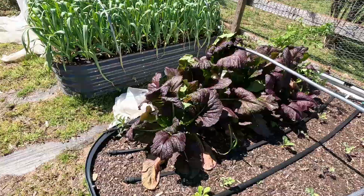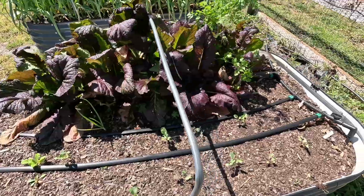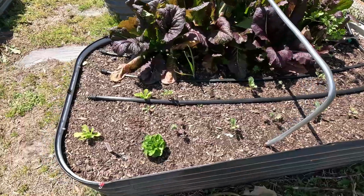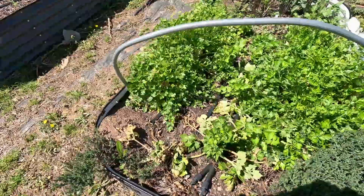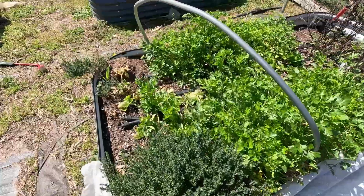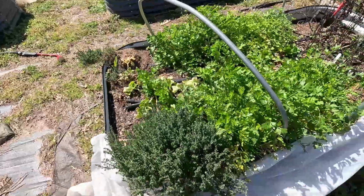Coming this way, got some red giant mustard, a whole bunch of different brassicas, some cauliflower, some kales, some cabbages. In this bed over here, got some herbs. We got a couple little celeries that overwintered, just kind of a surprise.